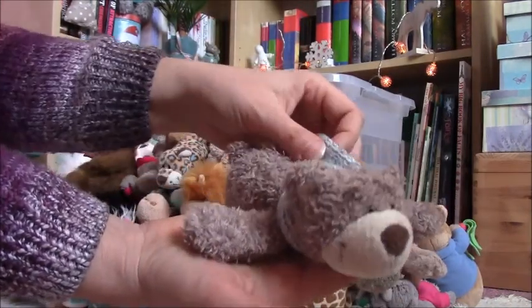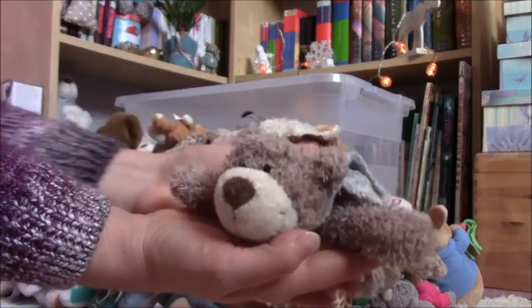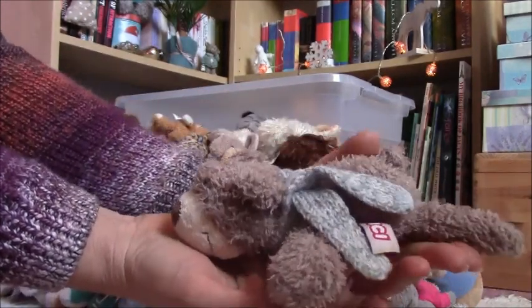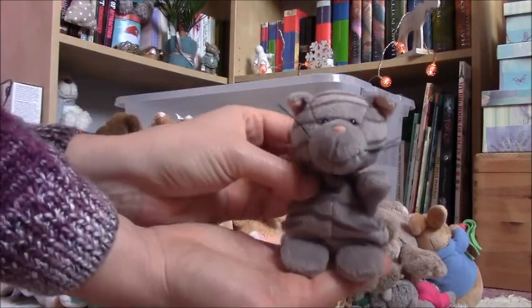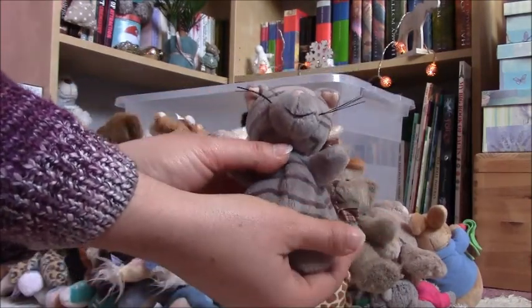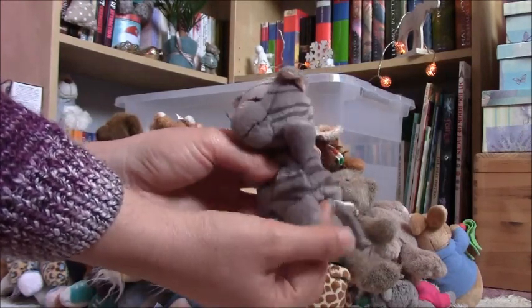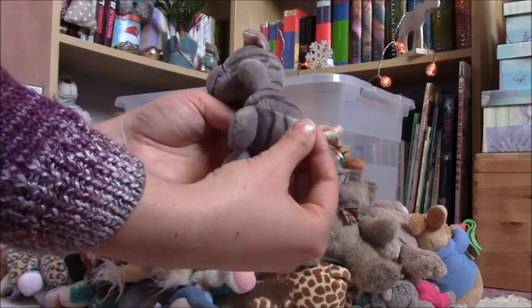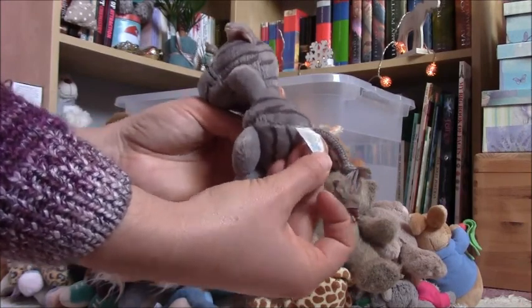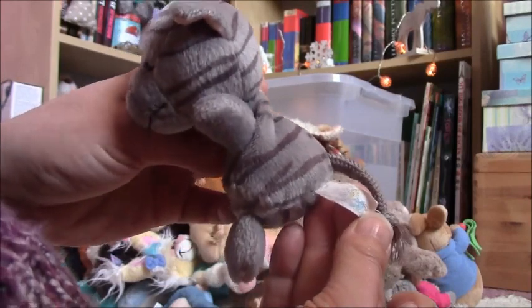And this one has this beautiful blue scarf. That's why I fell in love with it immediately when I saw it at the flea market. This one definitely is a very, very old one. I think it was made about 20 years ago. That was the beginning of Nici. You can't see here. This sign was that time, so now it's different.